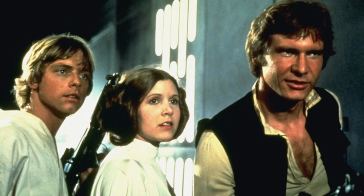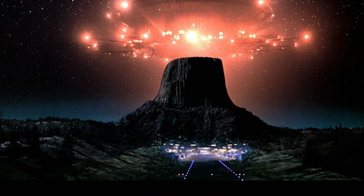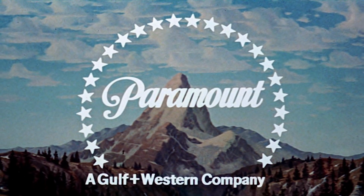Things also began to change in 1977 with the mega success of Star Wars, and in 1978 with the success of Close Encounters of the Third Kind. Suddenly, every studio was looking for the next big science fiction franchise, and Paramount already had one ready to go and decided to scrap the TV series and bring Star Trek back to the big screen.